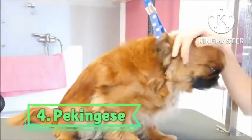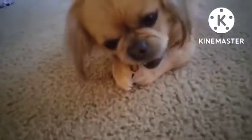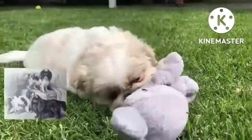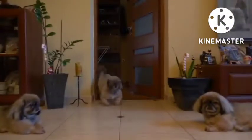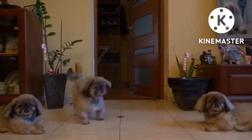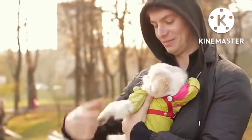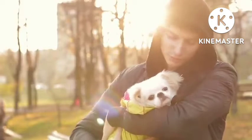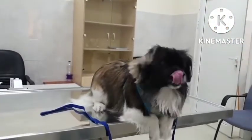Number 4. Pekingese. This little lion is an adorable companion in one of several royal breeds created for the ruling classes of ancient China. Today, they are sophisticated dogs of undying loyalty and many subtle delights. These compact companions possess a regal dignity, intelligence, and self-importance, making them opinionated yet affectionate family members.